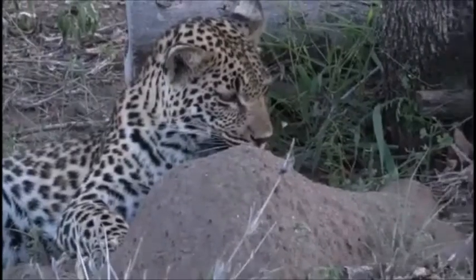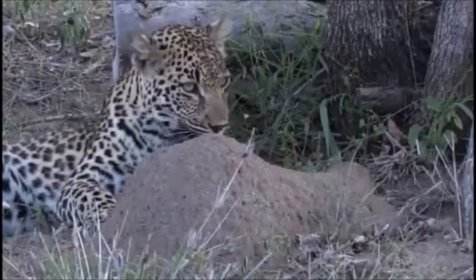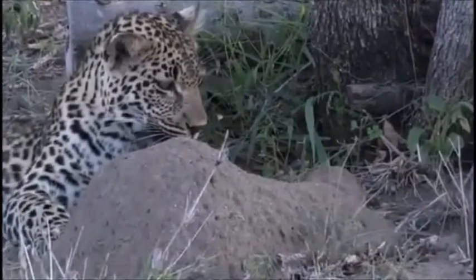Look, the tortoise is moving. It's trying to escape, and the tortoise is quite safe. It's got quite a big armor over it.